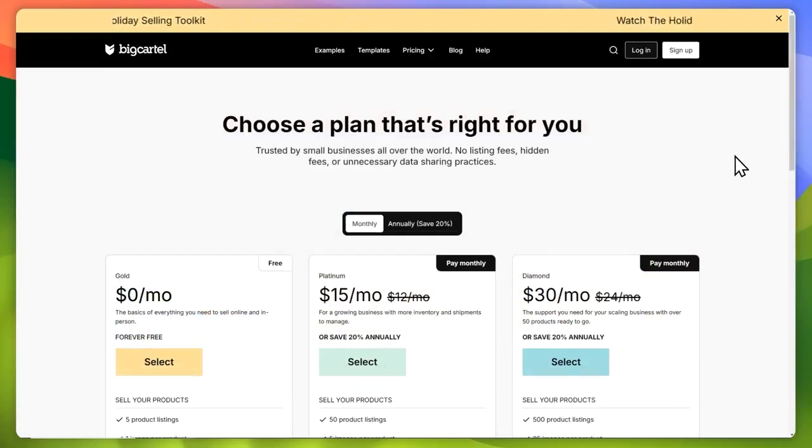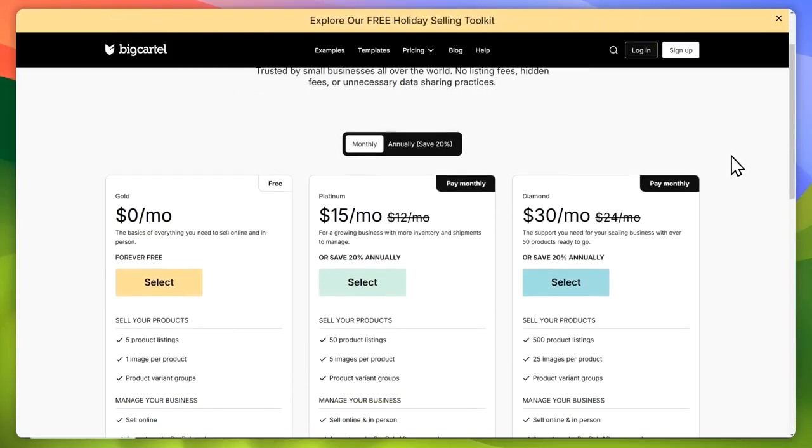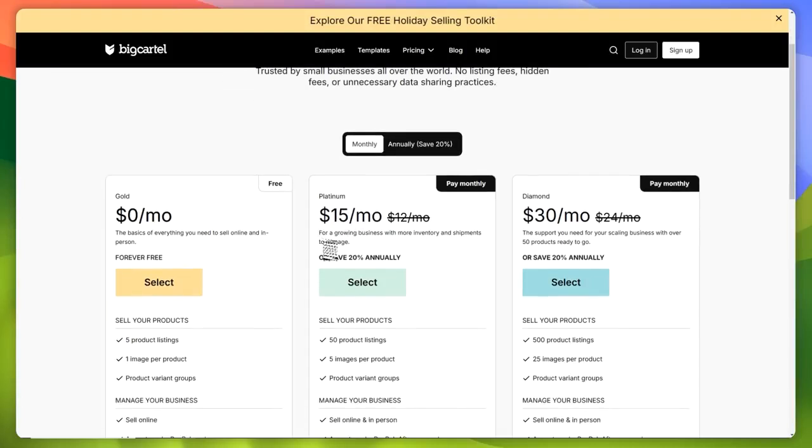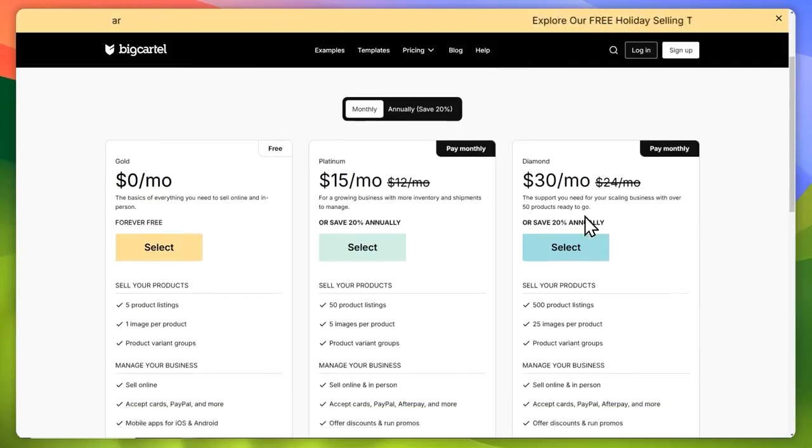And now let's take a closer look at their pricing plans. Big Cartel provides a free plan great for smaller creators, allowing you to list up to 5 products with a single image each. For more features, they offer paid plans: Platinum, which is $15 per month, and Diamond, which is $30 per month. There is no free trial for Big Cartel.